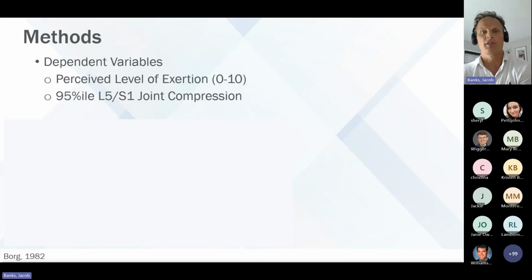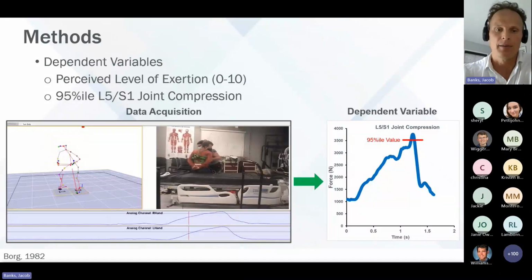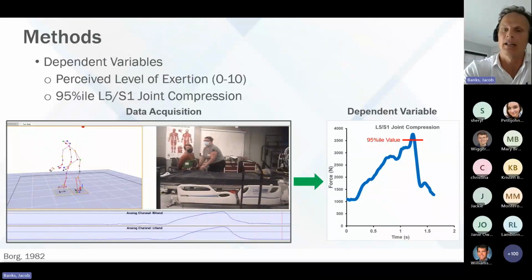So our two dependent variables of interest today were the perceived level of exertion and the peak L5S1 compression force. Perceived exertion was subjectively measured by verbally asking each participant to rate their exertion level on a 0 to 10 modified Borg scale, with 0 being the lowest level of exertion and 10 being the highest level. Participants were asked this after all 3 repetitions of a given transfer were performed. This was admittedly more of a secondary measure used to gauge what the healthcare workers felt about the task. It was not necessarily the focus, and not specifically about back demands, but just their overall level of perceived exertion. Our primary measure of interest was peak or 95th percentile L5S1 compression.